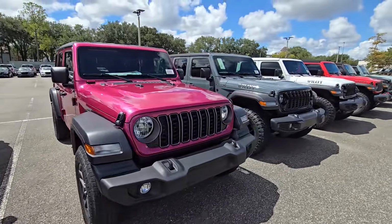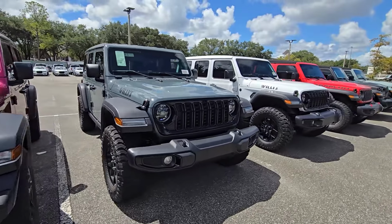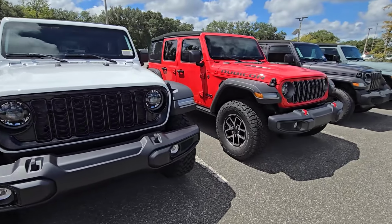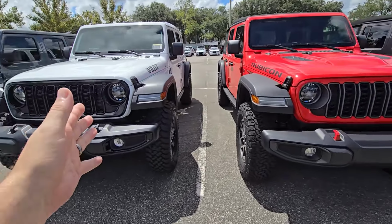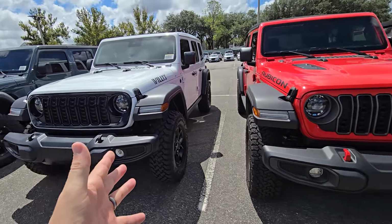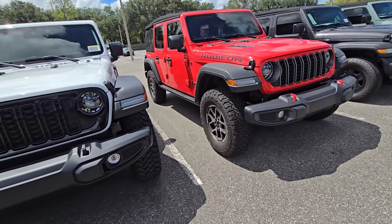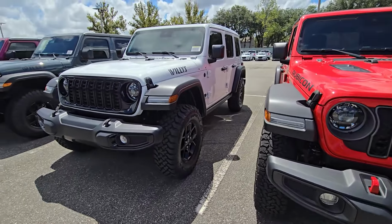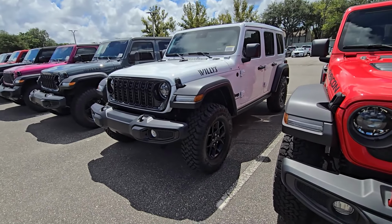So you got all kinds of fancy colors. Like I said, you can see the Willys is very popular. And here it is next to a Rubicon, so you can see the difference. And see what I mean? See how the Willys even looks tougher than what a Rubicon does? Okay, especially with the tires. You got the mud terrain tires on there. You got the blacked out front grille.